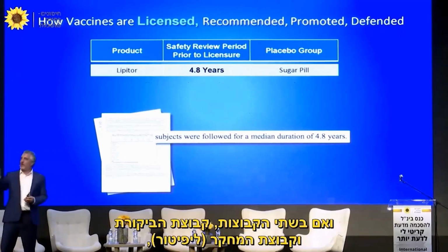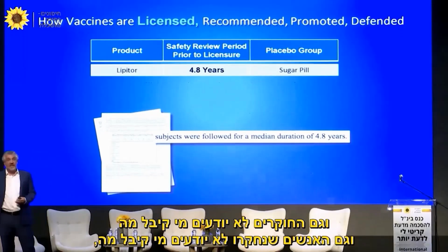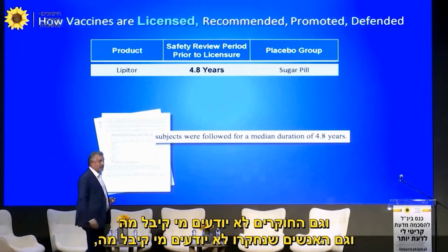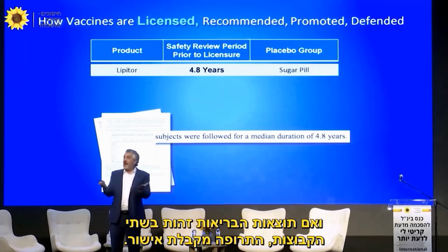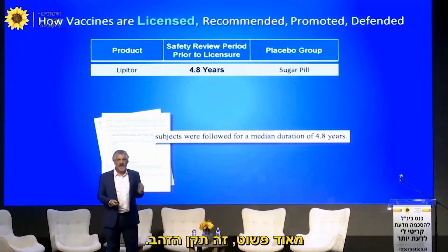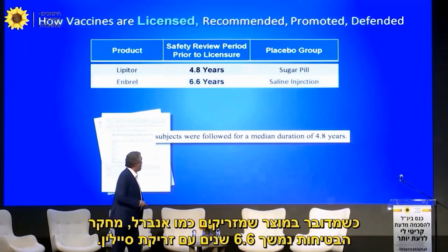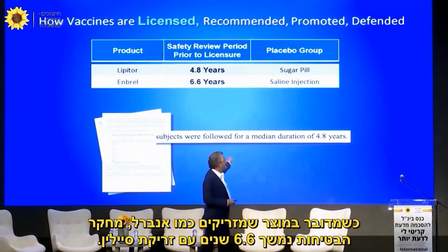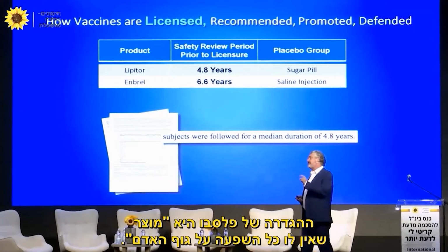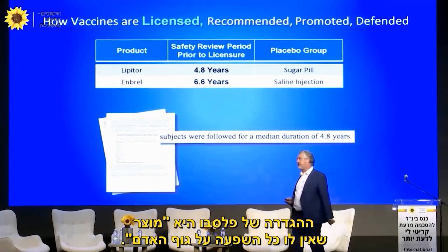And if both groups, the sugar pill and the drug group, were blind, they didn't know who got what, the people in it didn't know who got what. If the health outcome is about the same, the drug gets approved. Really simple, that's the gold standard. Remember scientific method, that's the gold standard. When it's an injectable product like Enbrel, it's a 6.6-year safety trial with a saline injection. Definition of placebo, a product that has no effect on the human body whatsoever.